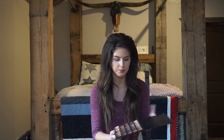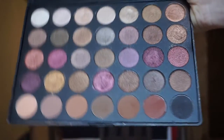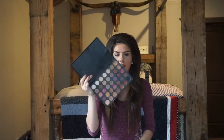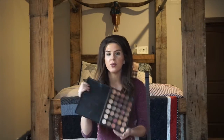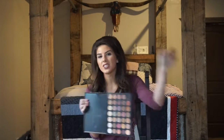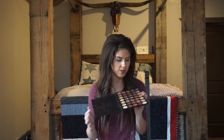My next favorite palette is the Morphe 35, whatever you want to say. And this palette, can we talk about this palette? 35 shades. Are you kidding me? These shades are so easy to work with. The mattes go on like a dream. Spread like butter. Nothing bad to say about this. The shimmers are really nice.